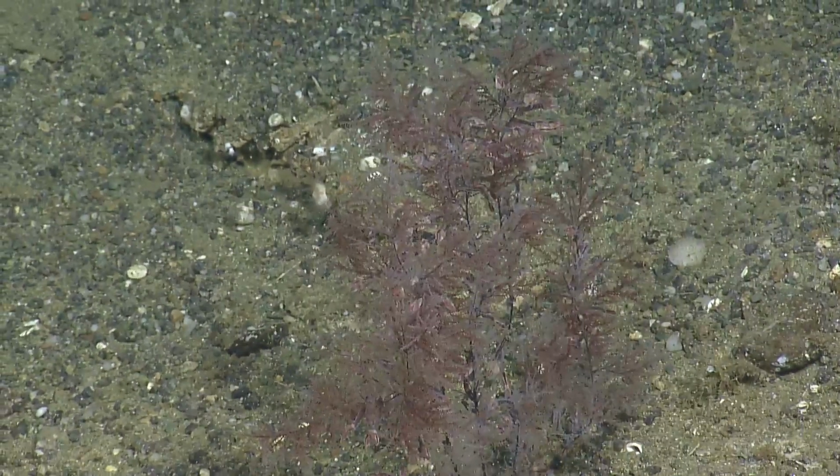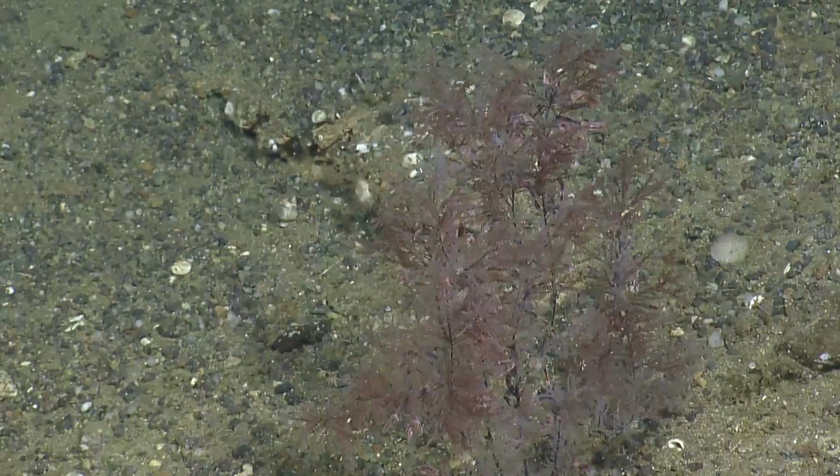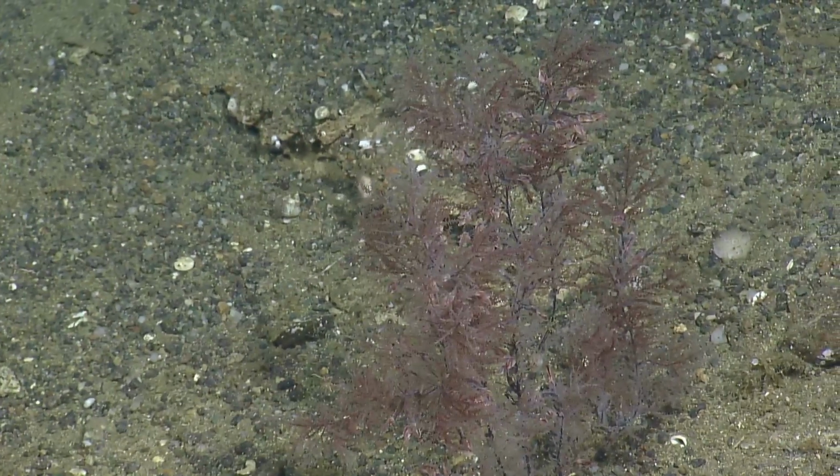We saw some pretty big ones when we did our first dive here in the sanctuary, just south of Anacapa on that slope. We saw some pretty large individuals of this species.